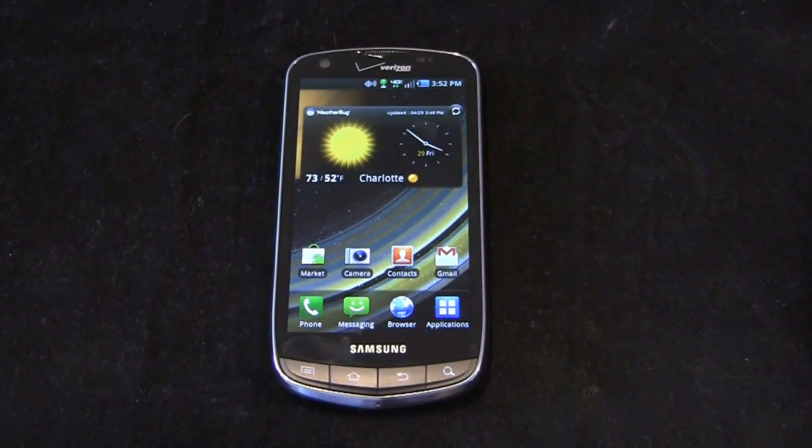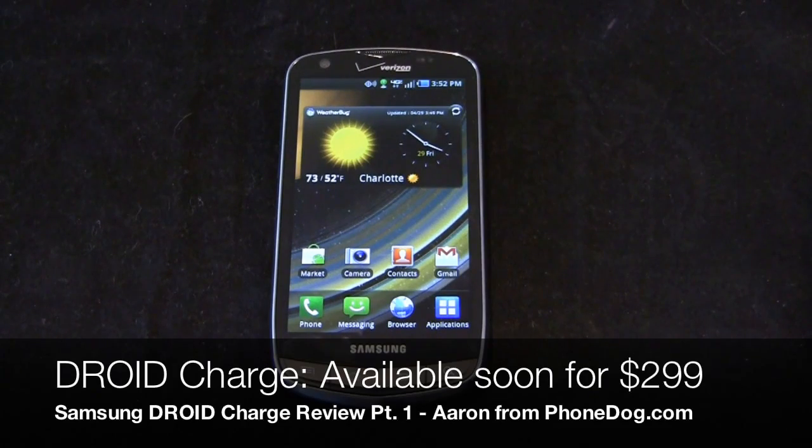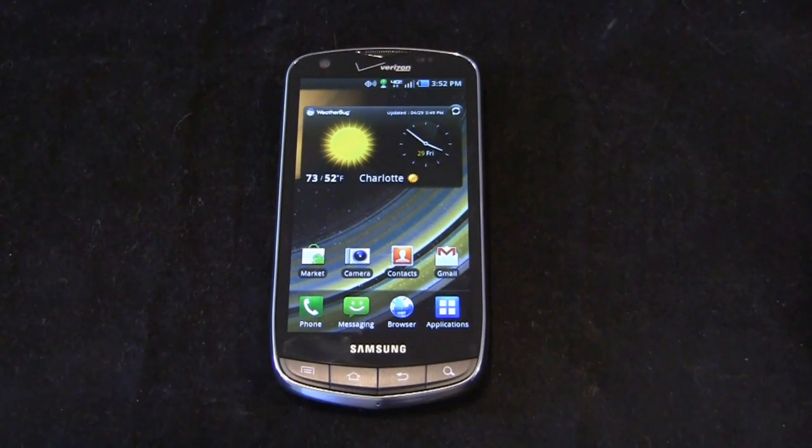4G LTE smartphone number one, numero dos, something do, in some other languages that I don't know, but you get the idea. It's another 4G LTE smartphone on Verizon Wireless. Here it is, a Samsung DROID Charge. It was supposed to come out yesterday on Thursday for $299.99 at retail stores and online. That was postponed indefinitely due to Verizon's 4G LTE network issues they were having on Wednesday and on Thursday.